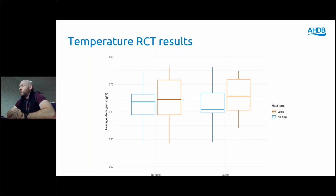So there's some health and safety things to point out there, of course. Don't go hanging heat lamps from baler twine and so on above straw if you are going to put heat lamps in. But in this case, we used steel cable, hung from something solid. You don't want to be going down the route of barn fires. And they do cost money to run, of course, as well. So working out if it's economically worthwhile for your farm is certainly worth doing. But there does seem to be an effect of heat lamp. Didn't seem to be too much difference in terms of jacket effect on growth rates. Next slide, please.